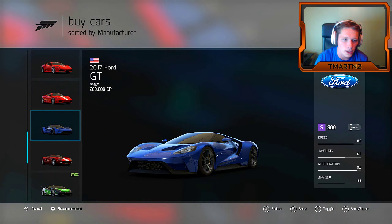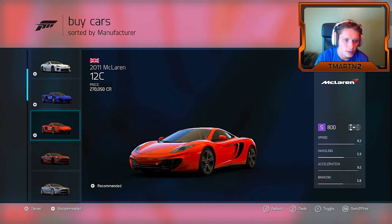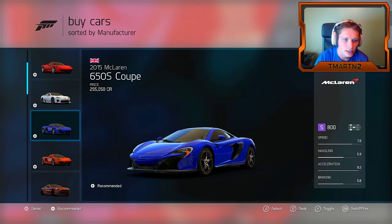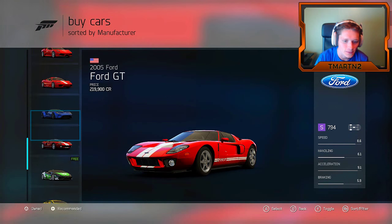Looking at our money, we have 1.6 million. I'm leaning between the Gallardo and the 650S. Which one's cheaper? The 650S. Do you guys want to roll with the 650S? Or should we go with the 12C? Or should we go with the Gallardo?